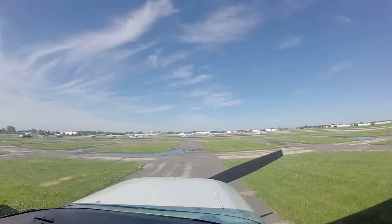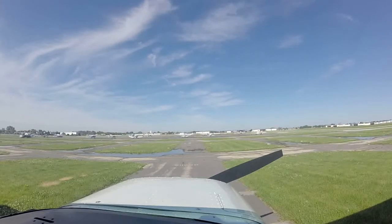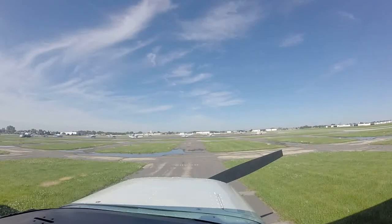The plan is that we're going to go to northwest departure as per usual, head for Kemper, then head straight east to Lake in the Hills. 123.05 is their number, so I've got that down. So that's 123 Lake in the Hills.